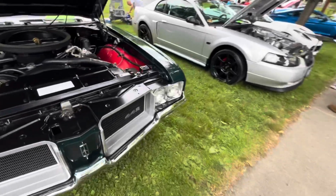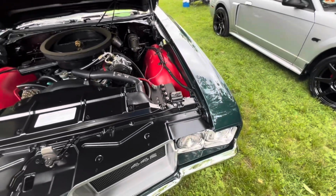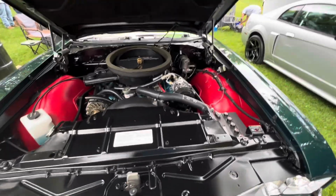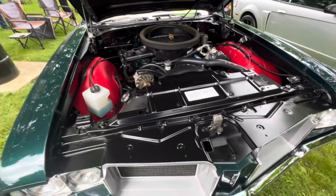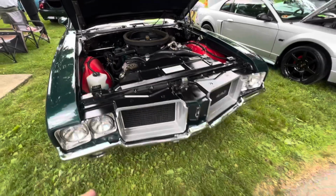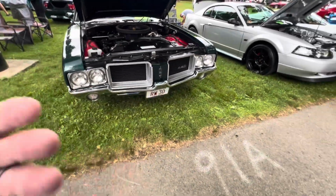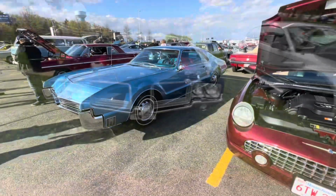But again, you go through and take a look. The first thing I've always told you guys, if you're looking for a 442 W30, look for the red fender wells. We've got everything else in here, obviously the blue on the motor, the right air filter, the right air cleaner setup, just a really cool, good looking car. And again, great car in this color and style.